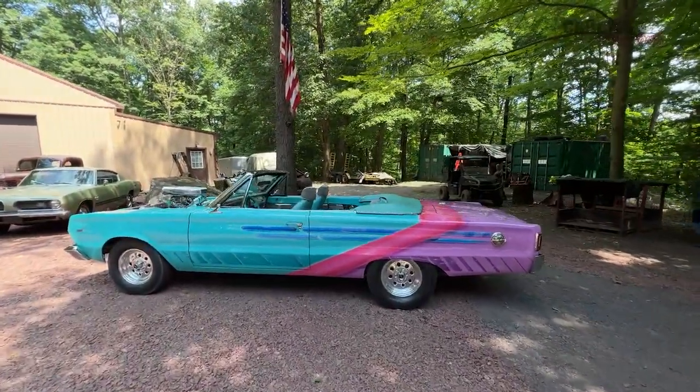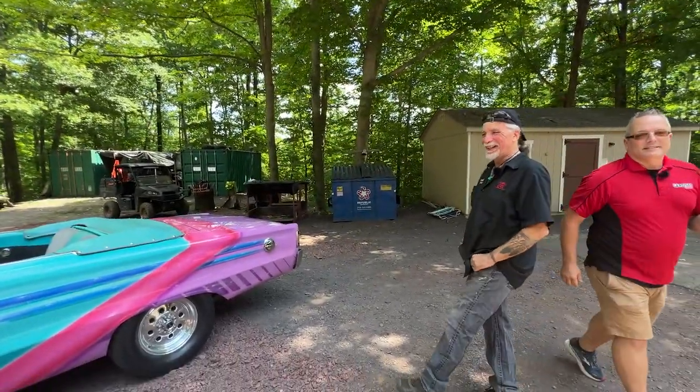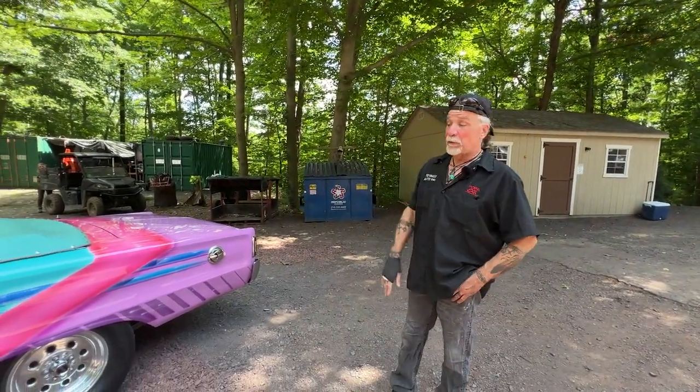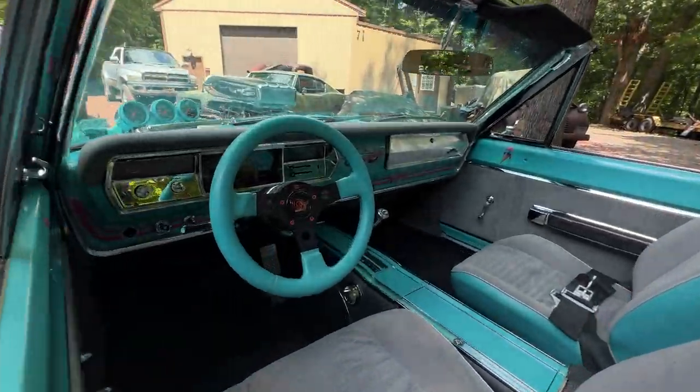So tell the story of the 67 GTX. Well, that's a long story, but I got it. I was 17 years old. I've known the car since I was 5 years old. Our neighbor across the street, coincidentally, was the original owner when we did the search. Most people who know Totally Auto know this car. It's never taken a second place at any show.